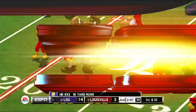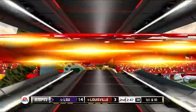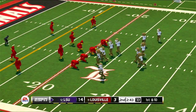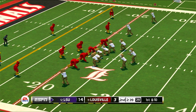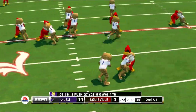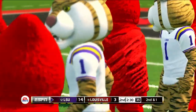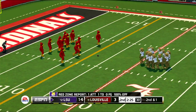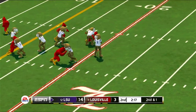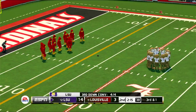Gets out to around the 22. That's good for a gain of 16 yards. First down. Makes it out to about the 13. Called a gain of 9 yards. That brings up second and 9. Short yardage situation here. It's second down and 1. That could have been a huge shift in momentum if they were able to hold on to that one. Wow, that was close.